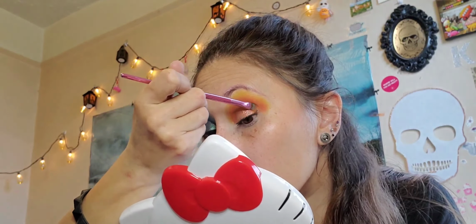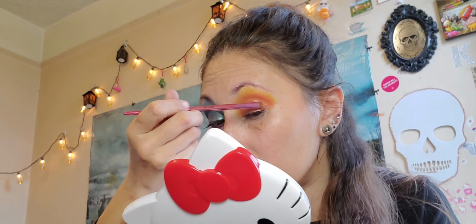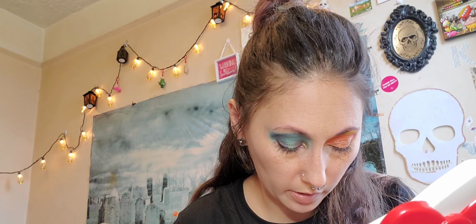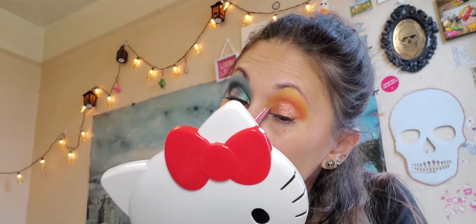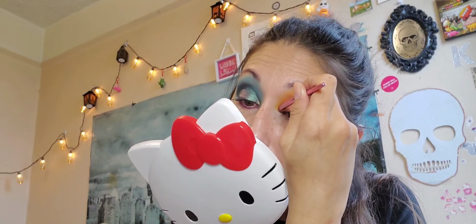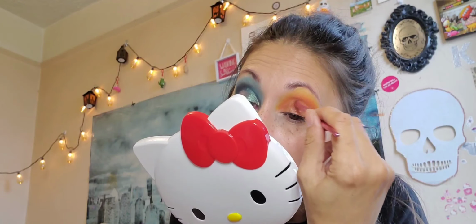Make sure we get the corners of the eye. Bring it up a little into the crease. Okay, there we go. Wanted to make sure that lines up with where the eyeshadow in the crease ends. And now we just do the front of the eye. Even, getting right there. I don't want to go too high. Perfecto.